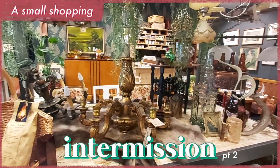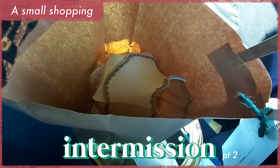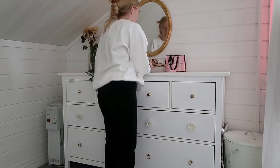You know what happens next. I found this beautiful thrift shop just randomly with the most amazing things, and so I bought some beautiful stuff. This mirror, oh man, nothing more beautiful in the world. Man, so happy.